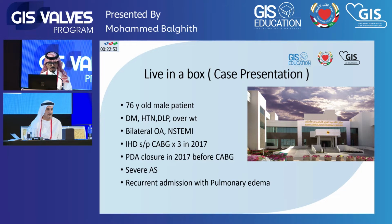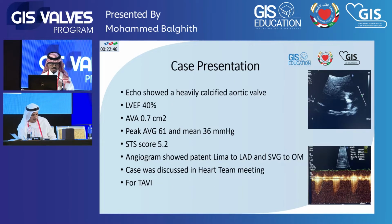His aortic stenosis got worse year by year, and he had multiple recurrent admissions because of pulmonary edema. His echocardiogram showed a heavily calcified aortic valve. EF was 40, aortic area 0.7, and the mean gradient was 36. It's a low flow gradient. STS score 5.2. The angiogram showed a patent LIMA to LAD and SVG to OM was patent. We discussed him in the combined heart team meeting, and we decided for TAVI.